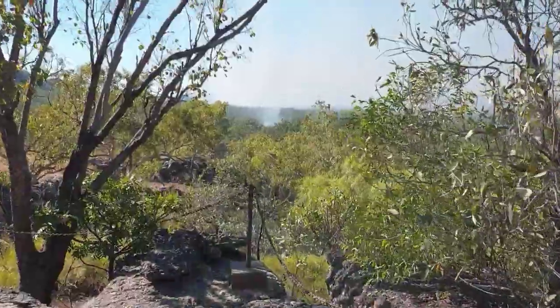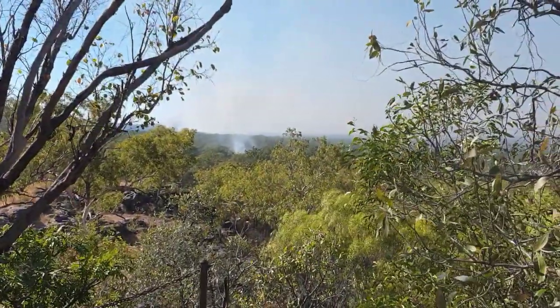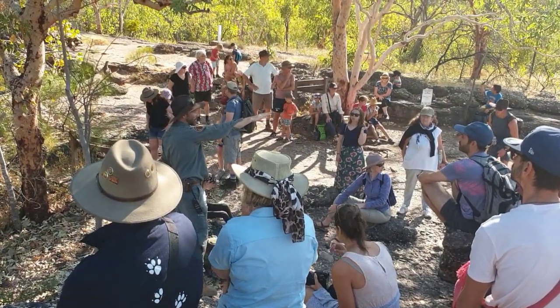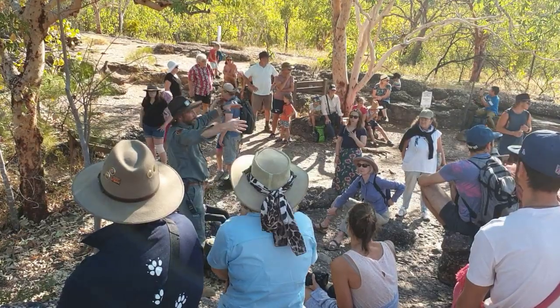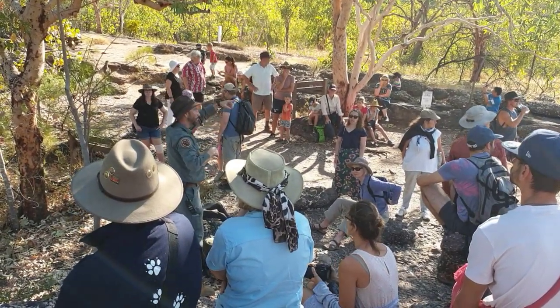There's fires around, there's been some burning off, and so you can see this haze. You can see a fire there coming up. They might struggle through the smoke, but basically right on the edge of that smoke over there, you probably can't see it at the moment. That's all right, don't worry too much. Maybe when we stop and talk, you might get a view.